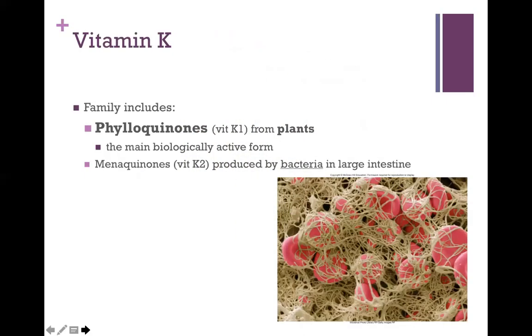So vitamin K, like some of the other compounds, is a family of molecules, and it includes phylloquinones and menaquinones. And phylloquinones come from plant species, and phylloquinones make up what's called vitamin K1. Vitamin K1 is biologically active, so is vitamin K2 though, but the majority of our North American diet is from vitamin K1 foods. Vitamin K2 or menaquinones are made by bacteria in our large intestine, or they're made by bacteria in foods, or they are found to some extent in the liver.